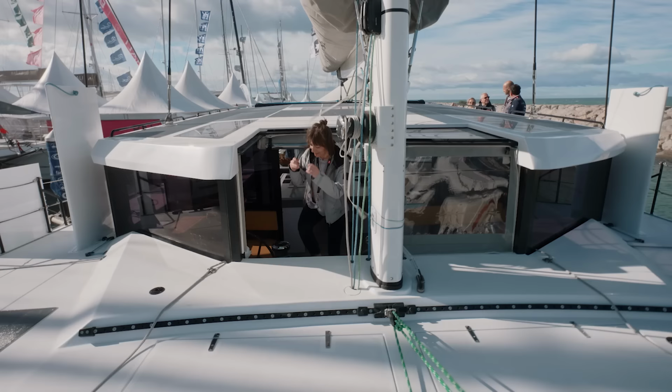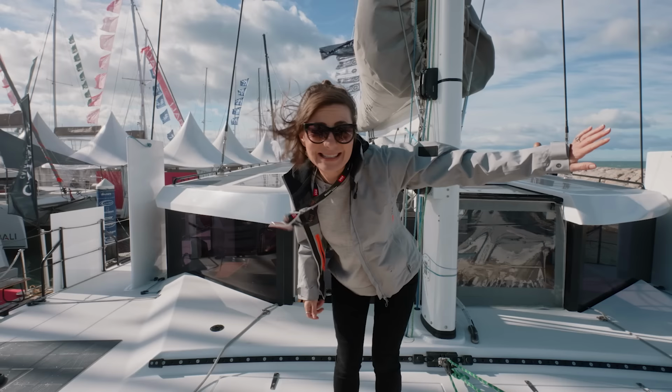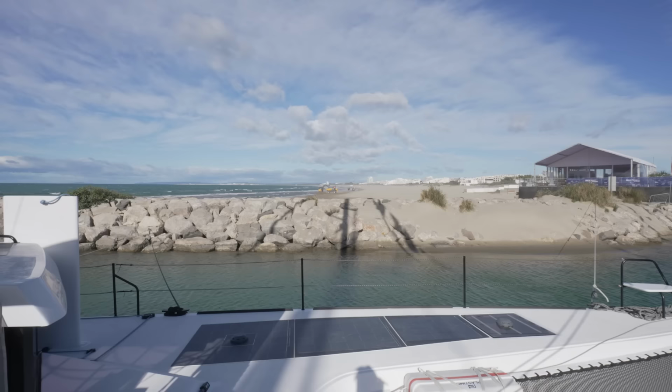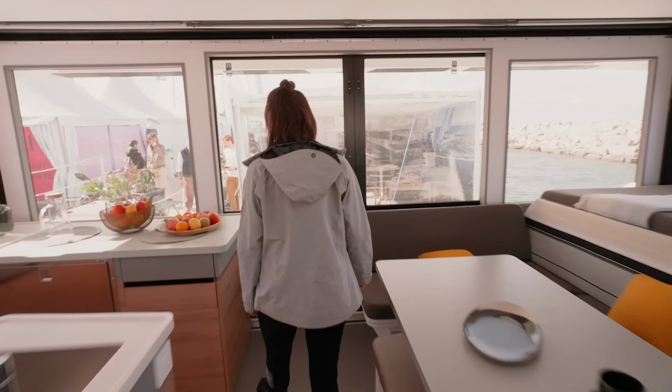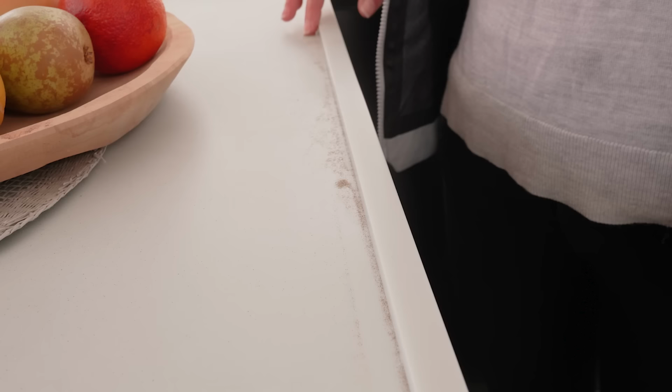We're not gonna stand here very long because the sand is just right here and it blows directly this way. It's exfoliating. Yeah, I'm getting a polish. Oh my gosh, it was blowing in loads of sand. Oh my goodness, look at that. Oh, feel bad for the cleaning crew.